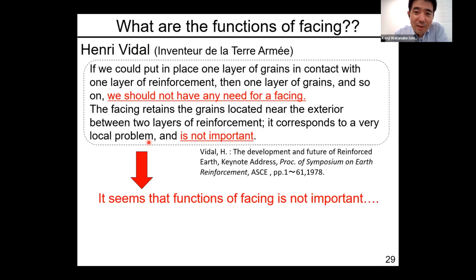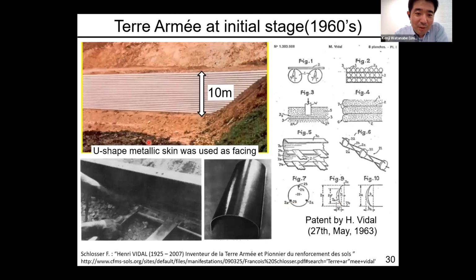So let's see the initial stage of the Terre Armée method, as it is different from the current style. At the beginning, at the initial stage, the method used a U-shaped metal skin as facing like this. It is showing the patent of 1963. At the beginning, they used this kind of U-shaped facing.